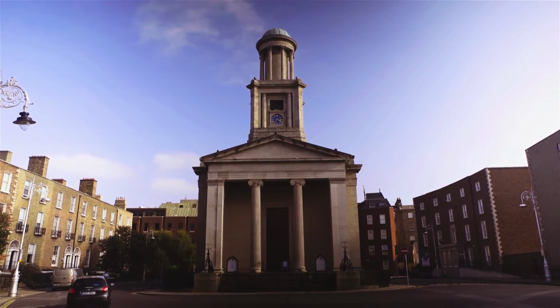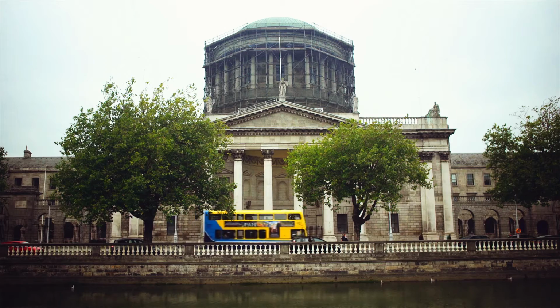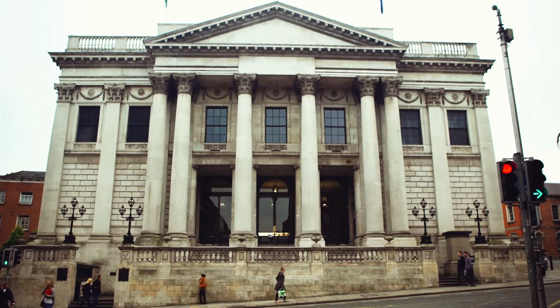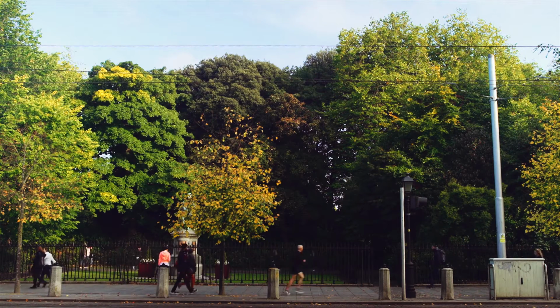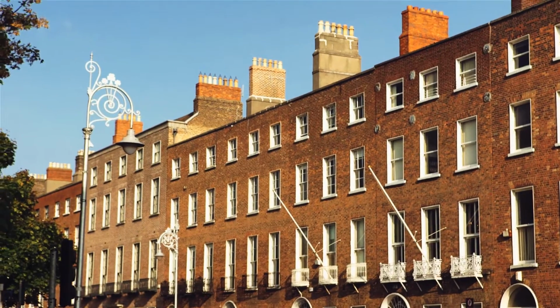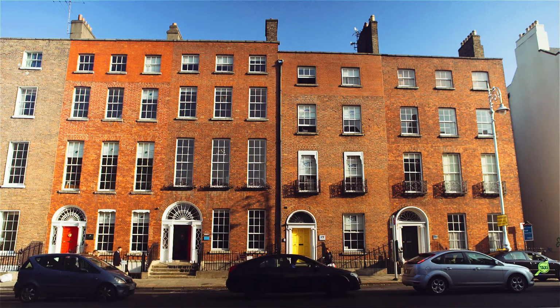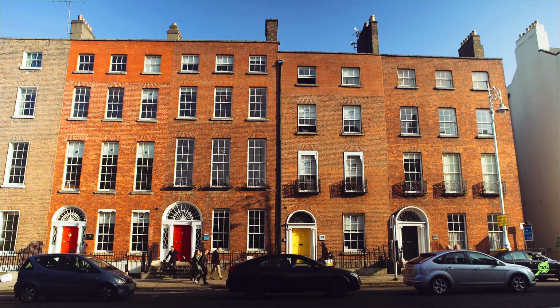Georgian Dublin was one of the great cities of Europe in the 18th century. Its architecture is defined by grand public buildings and by its broad public squares, all of which are lined by terraces of 4-storey over basement red brick houses that are rather plain outside. The only area where they were given a free hand is in the design and finish of the doorways.